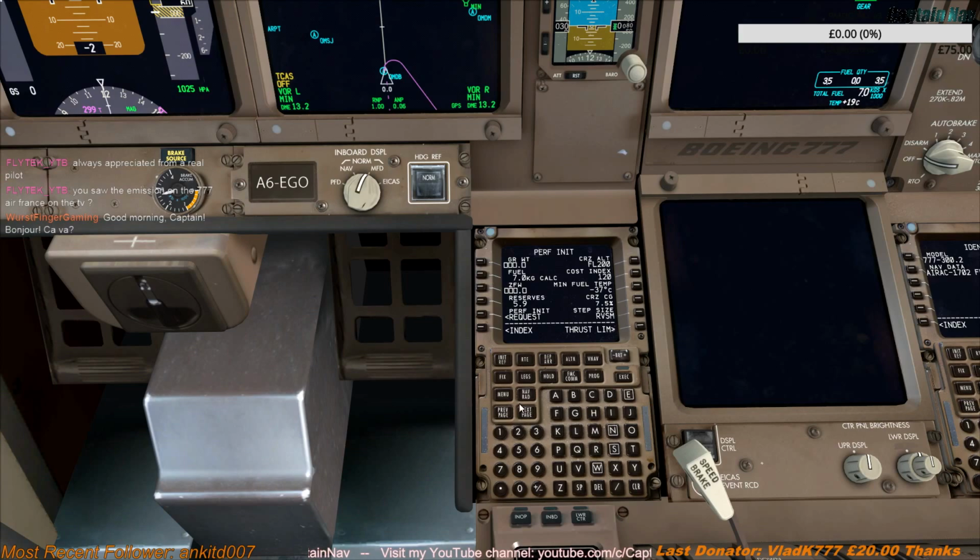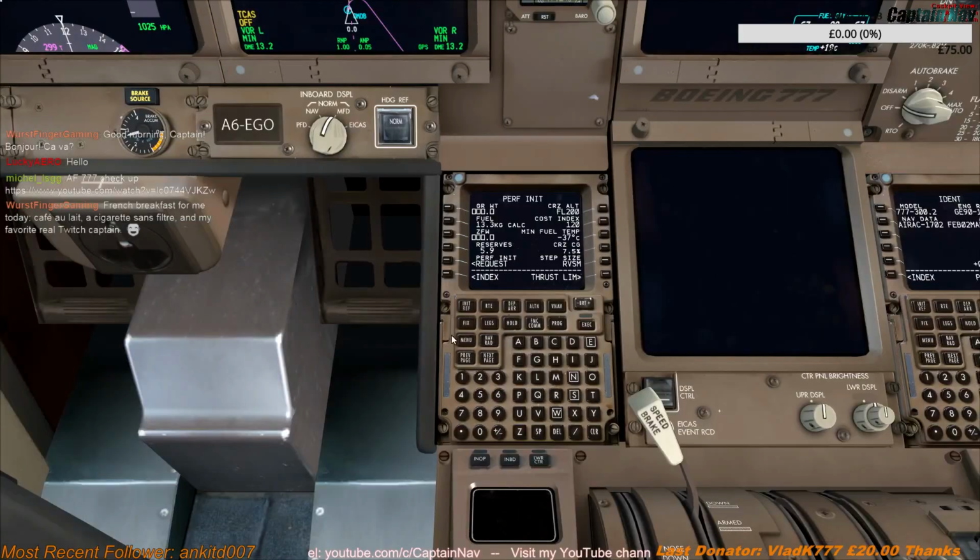So that's all set. The zero fuel weight will leave blank for the moment. So that's the perfinite done. Then we go to the departure arrival.